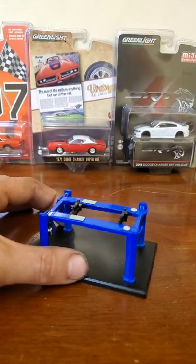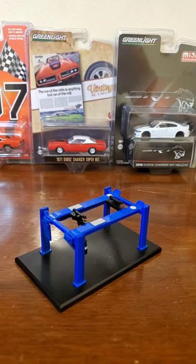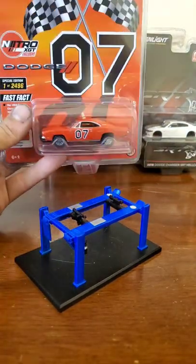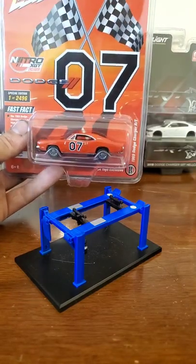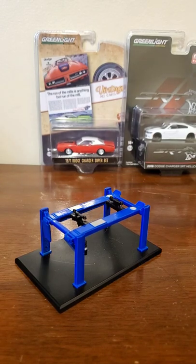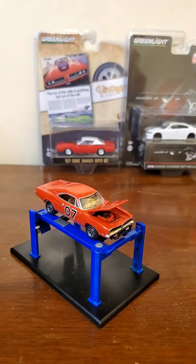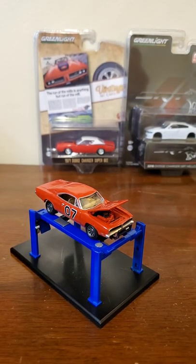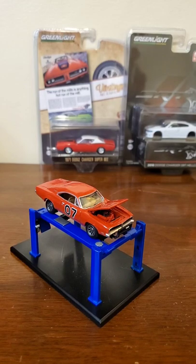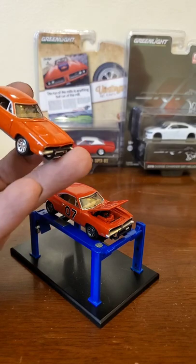So, without any further ado, we will get into our first Charger for this video. And I think number one is going to be the 69 General Lee. So let's get it out of the box and take a closer look. All right, so here is our 69 Charger. Wannabe General Lee. We did see a very similar car to this in a previous Mopar Monday. I think it was two Mopar Mondays ago, which is right here.